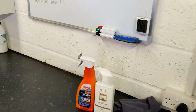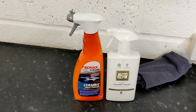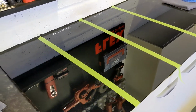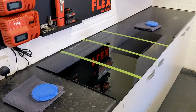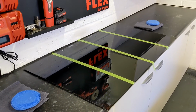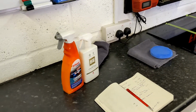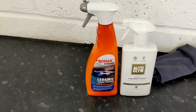I'm doing a video here comparing the Autoglym rapid ceramic spray with the Sonax one. They're applied, and I'm just going to leave that for 24 hours before I do all the slickness testing and the gloss testing and all that sort of stuff, and I'll do a proper chemical test on it, with surfactant, Surfex probably, to see if we can smack them down, which one can last the longest, and try and give you an opinion on which one is the best product out of these two. Not really sure at the moment.